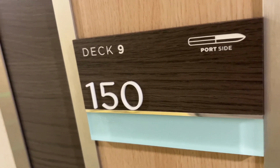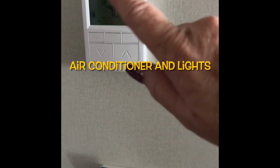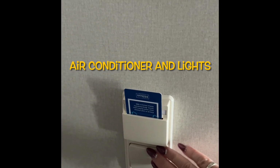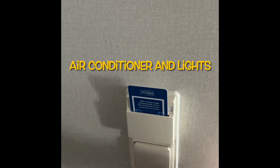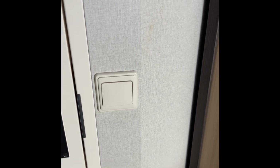Here we are, Deck 9, Room 150. You get a card to put in here for your aircon, and it's got a big size switch to turn on lights. All the switches are that great big size, which is great.